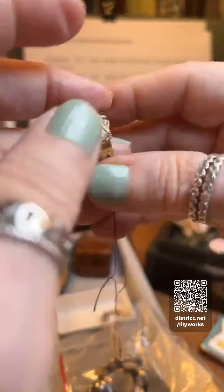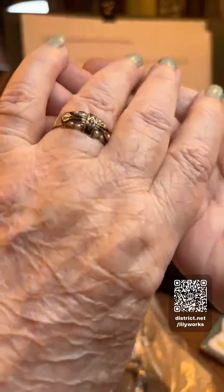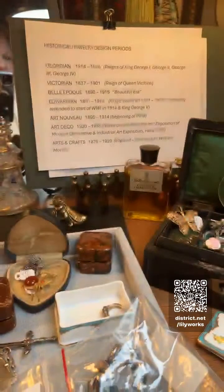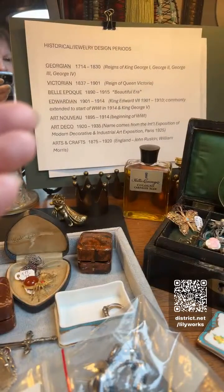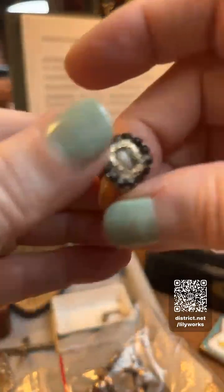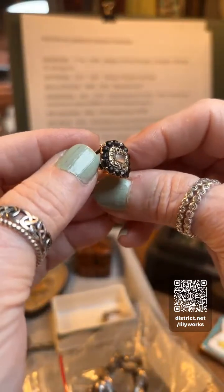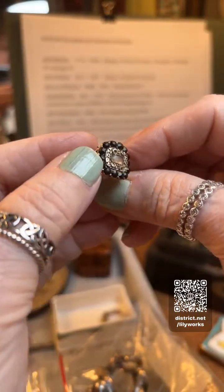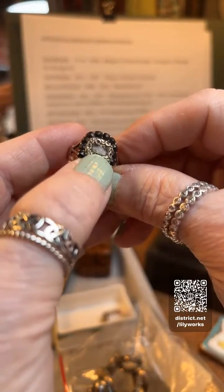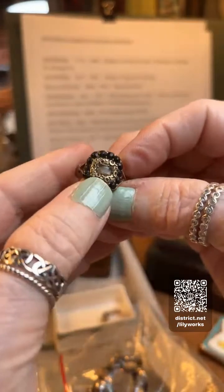So I'm a sucker for rings. I absolutely adore the rings. And I said it was a mourning ring, but I've got some that actually have hair in them. I think this one is a mourning ring. Those are dark garnets around the edge, and in the center is a piece of rock crystal, and yeah, this is a mourning ring.